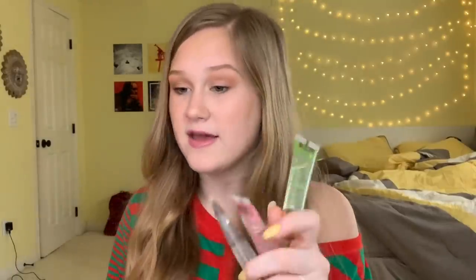It has no color, obviously. They're just like glosses, and I like it so far. Feels pretty. I like the formula so far. Can't wait to continue to try these out.